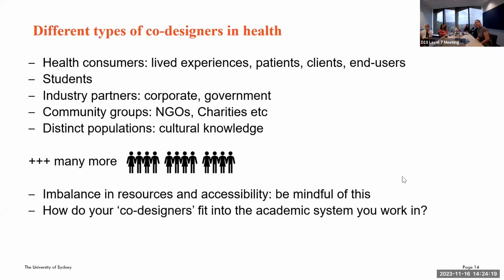So there are very different types of co-designers in health. And so I guess I've spoken a little bit about myself and what the lived experience of a cancer patient brings, but health consumers actually encompass a very broad range of people. They could be people with lived experiences, they could be carers, they could be patients themselves, they could be clients of a service such as the NDIS, they could be end users such as clinicians, they might be students, industry partners, whether that be corporate or government, and then also NGOs such as charities, community groups, but also you may have a co-designer that is a very distinct population.